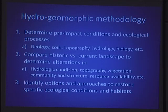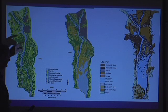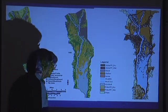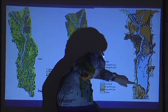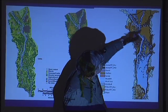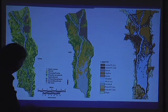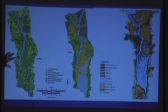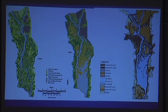Allows you to see, okay, we want to restore certain ecological conditions or habitats. Where's the best place to go about doing that, okay? So here's an example. This is Pool 8 in the upper Mississippi. This is the Apple River right here. And this is the geologic framework here. These are the high sandy terraces. This color here is upland. And this brown is the Holocene alluvium, okay? And this is a GLO reconstruction, 1890s. This is downloaded from the USGS in La Crosse.